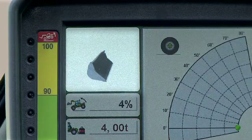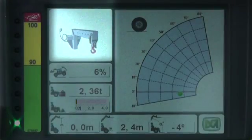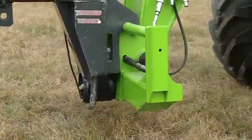After recognition, the control unit sets the maximum permissible load parameters for the machine. In this phase, the Merlo telescopic handler is ready for dynamic load control.